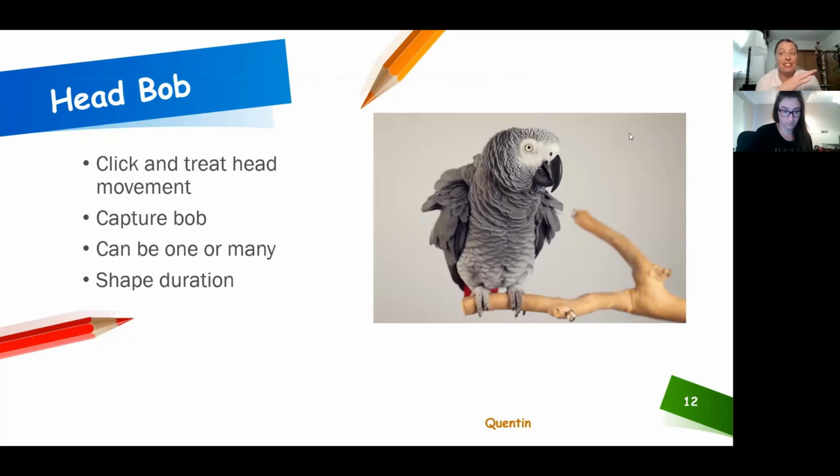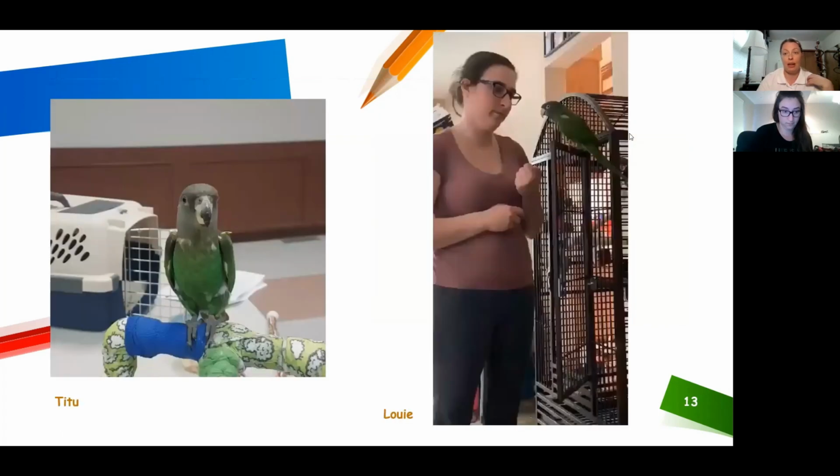So the head bob, you've seen it in a couple other videos. It's usually pretty easy to capture. You can lure it by using your hand and moving it up and down. But generally, they're going to be head bobbing for some other reason, and you can just capture that and treat. And you can put that on a new cue and shape some duration. So here's some head bobs for you.